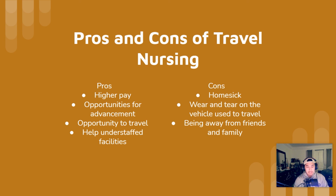Some of the disadvantages that may come with travel nursing is feeling homesick, wear and tear on your vehicle, being away from friends and family, etc. The feeling of homesick is normal for a travel nurse. You move to another location for work that can typically last around 3 months. However, there is an option that allows you to bring family along to where you are sent to.